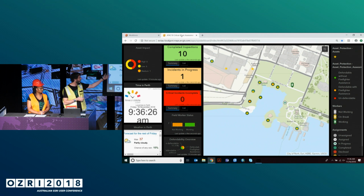So as you can see on the screen, we have a map as a main part of the application. The map is consistent with what I used in Workforce for ArcGIS to allocate tasks to individuals. It's the same consistent map that Tara's using out in the field. The same symbology, the same look and feel.